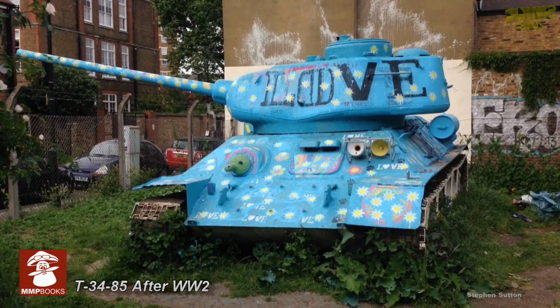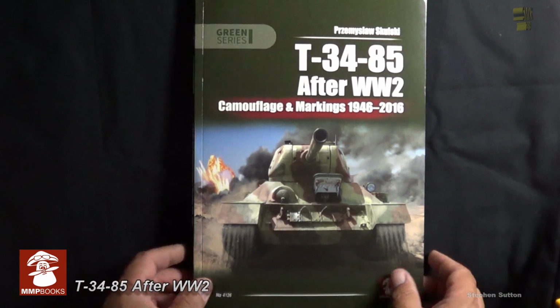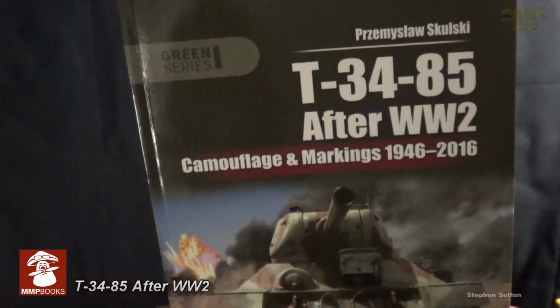this has been a book review from MMP Books, part of this green series, T-34-85 after World War II, camouflage and markings, 1946 to 2016. 112 pages, just published here in 2018. I highly recommend you pick up this book. It is available at mmpbooks.biz, Amazon, and Casemate.